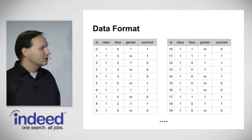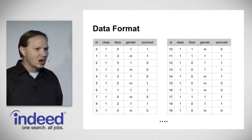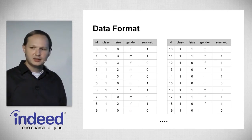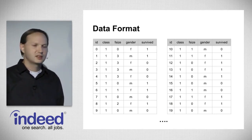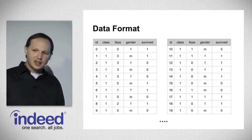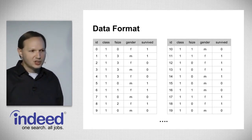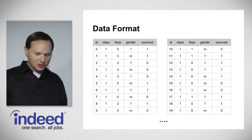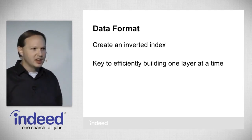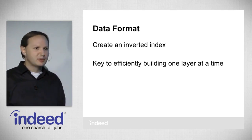This is a typical way that people look at data. It's a tabular format. We've got columns, we've got rows. In this case, the columns are passenger ID, the class, the family size, gender, and whether they survived or not. And each of the rows is the data for each passenger. So the first thing we're going to do is we're going to tear this up and throw it away and create an inverted index. This is really the key to actually doing this algorithm efficiently.